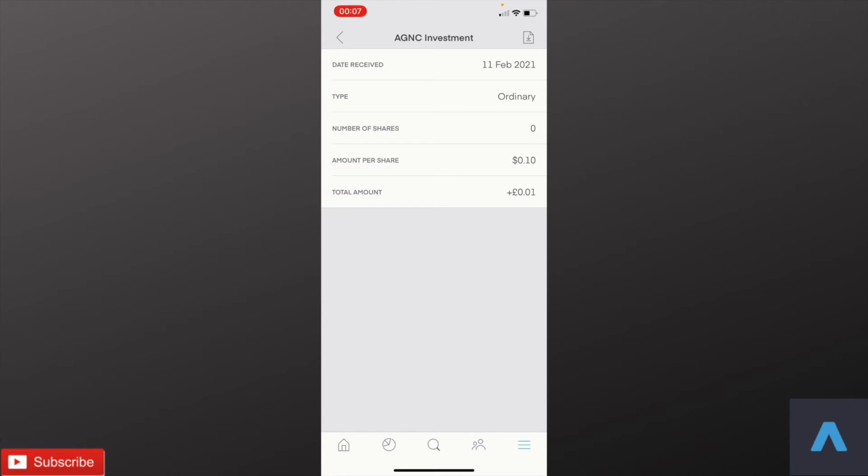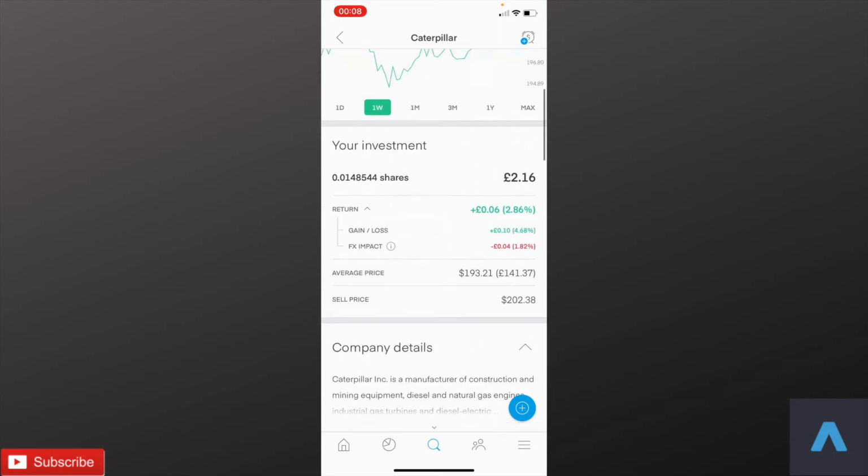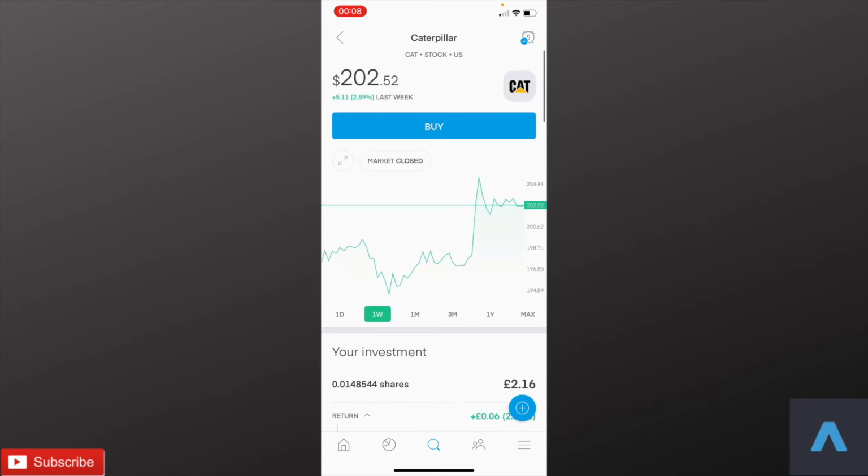Right, let's now have a look at some of the biggest losers and some of the biggest gainers of this week. The biggest gainer for this week was Caterpillar, ticker symbol CAT. Caterpillar manufactures heavy machinery like diggers and dump trucks. Their share price was up 2.5% this week, and it was up as high as $205 at the highs, but it has dropped back down to $202.